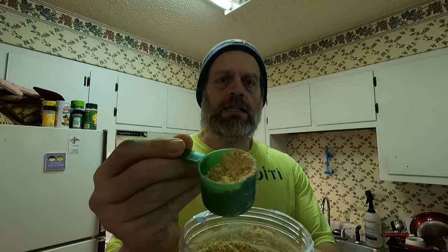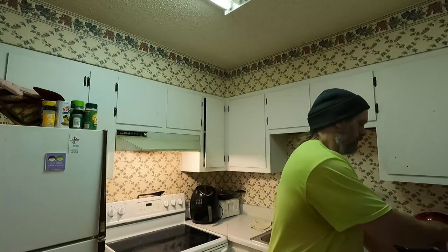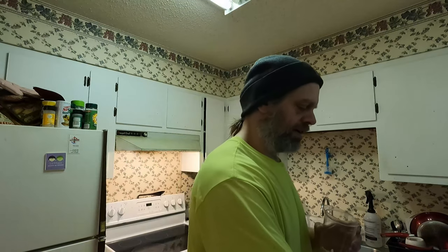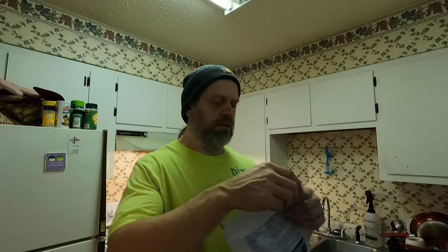And this little scoop here is what came out of one of these that I'd already gone through. And I just thought, well, I'll put it in here. I don't fill it all the way up or nothing. I'll get it about down like so. I haven't made a protein shake in forever because I just don't. So we'll do that. Now I'll open this.